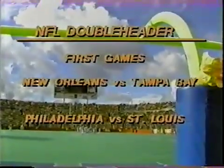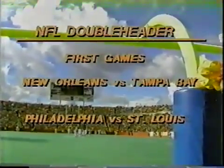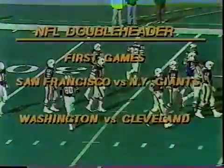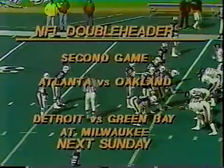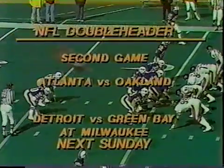Next week here on CBS, doubleheader action. New Orleans at Tampa Bay, Philadelphia at St. Louis. San Francisco at the Giants, Washington at Cleveland. And these doubleheader games, Atlanta, Oakland, Detroit at Green Bay.